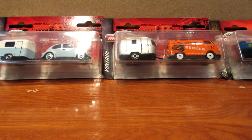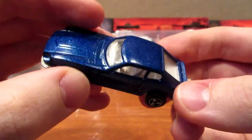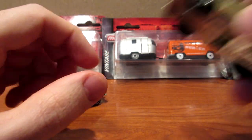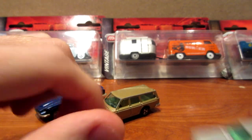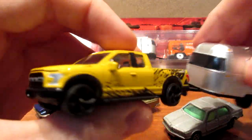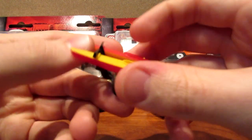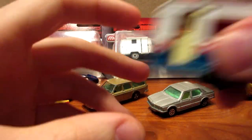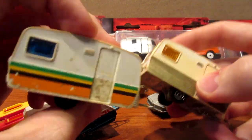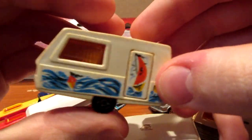From the early 80s to the early 2000s, Majorette has always released tow hook cars in their mainline series. It can be compact cars like this one, the Datsun 2620, a station wagon like a Volvo, a basic sedan like a BMW, or even later on a pickup truck and some SUVs. All of these cars were compatible with a lot of nice and unique trailers, all the way from kayaks to some vacation caravans and some other cool looking travel cabins like these, and some fastened ones like this one with stickers and an opening door.